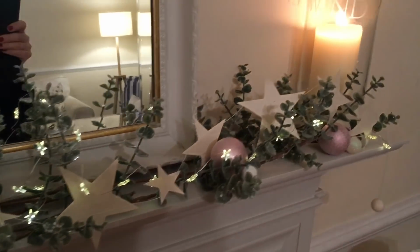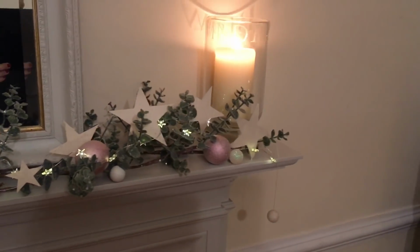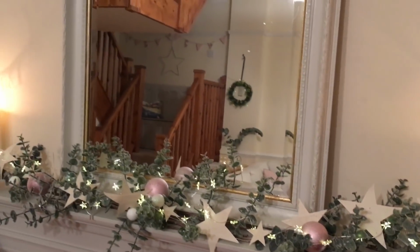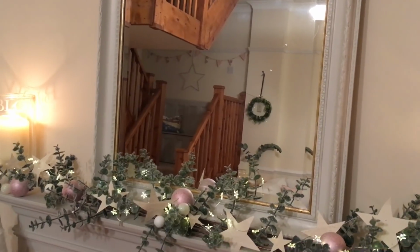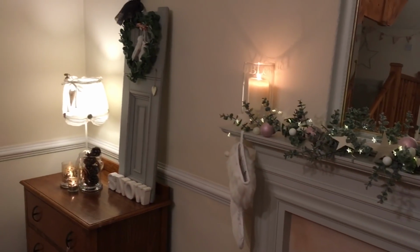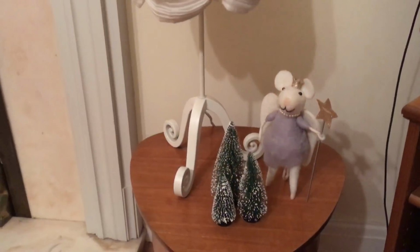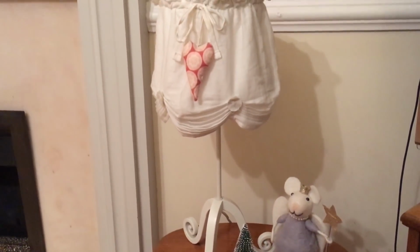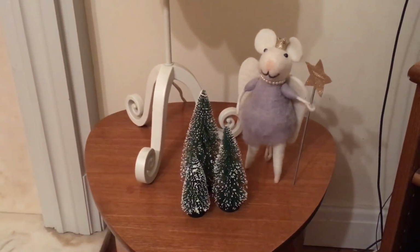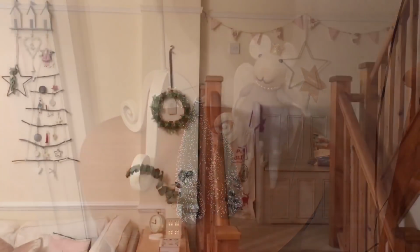I've added in pink and white baubles just to make it look a little bit cozier, and just to bring in elements from the Christmas tree and also elements from the cushions over on the sofa which are pale pink. And I just think the whole look together is so cozy. I am aware that the mouse is bigger than the trees. You wouldn't want to come face to face with that if it was real life.